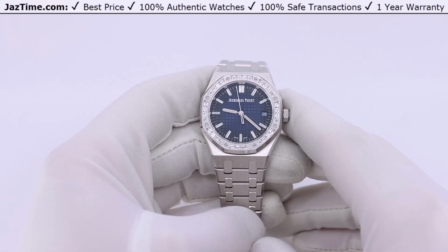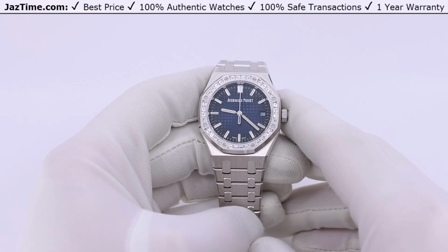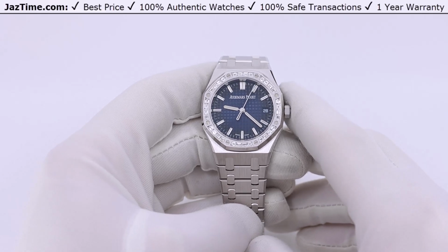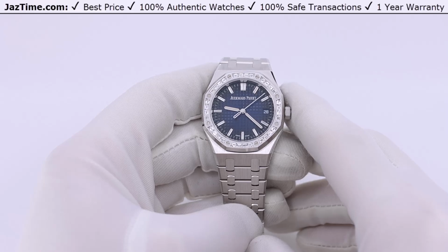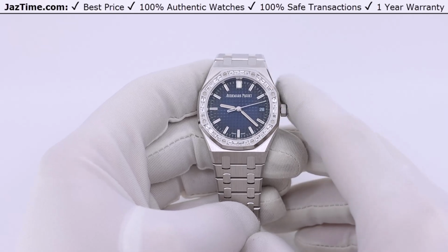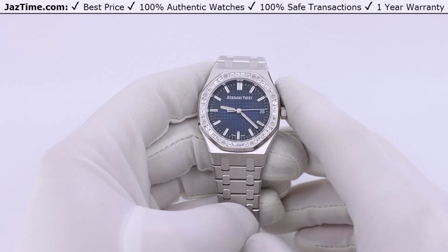So the first 34mm, which is a mid-size for ladies, came out in approximately 2020, maybe 21, something like that. And since then, they have gone on to make many different variations of the 34mm. And this is one of the variations, a top variation actually.